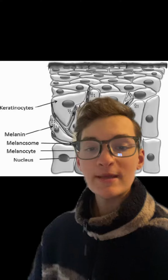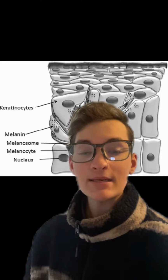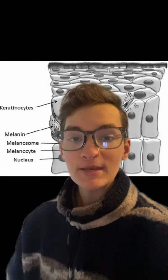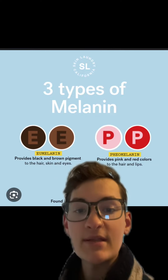In the skin, we have two main cell types, keratinocytes and melanocytes. Melanocytes produce the pigment melanin that makes us tanner. People who are naturally darker have a darker pigmentation of melanin. Interestingly, they typically have the same amount of melanin, but the type of melanin that they produce is a different color.